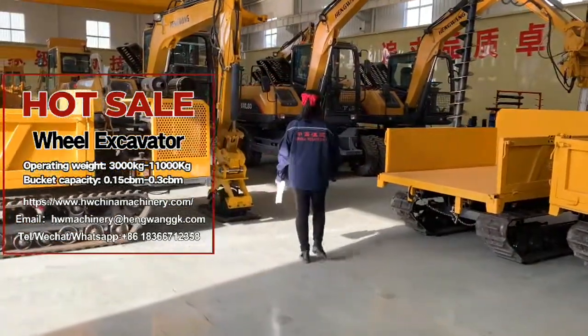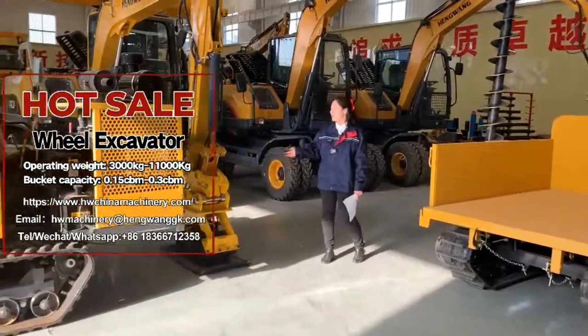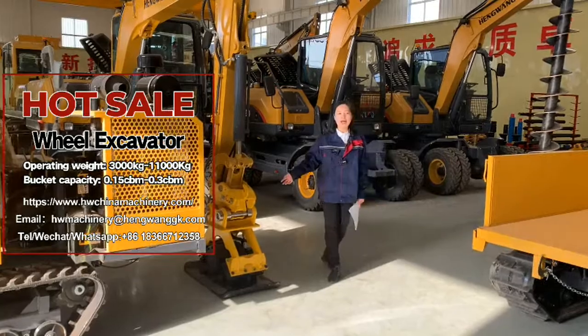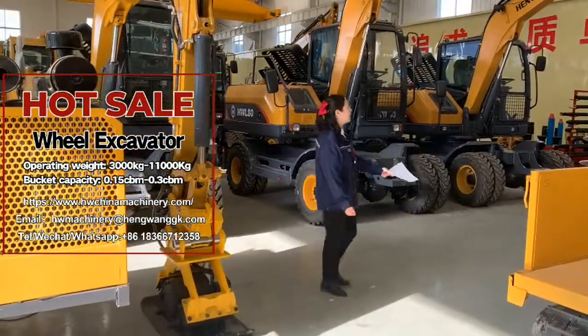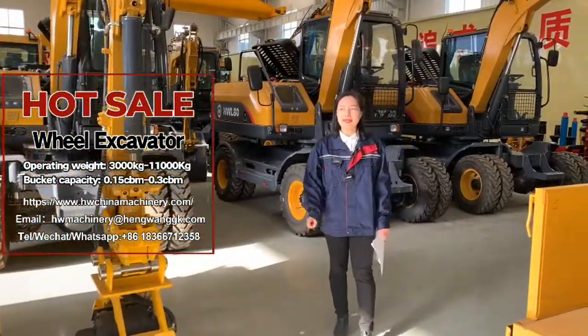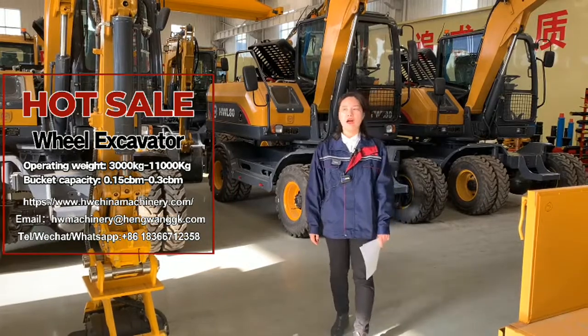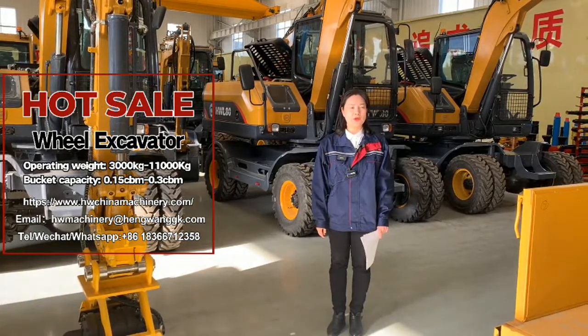And you can see we have different accessories for the wheel excavator. This is a compactor, and this is an auger, and also a wood grabber, a bucket, and many other different accessories. What you like, what you want, you can leave us a message or you can order.